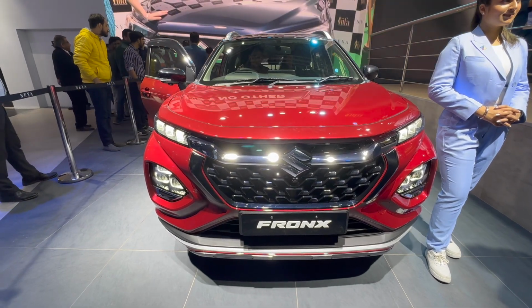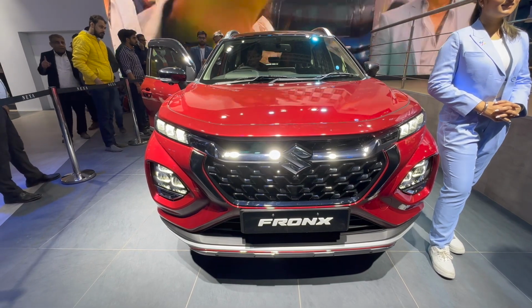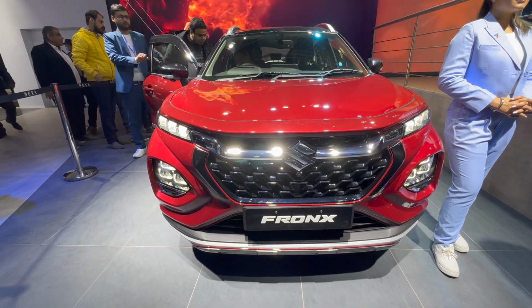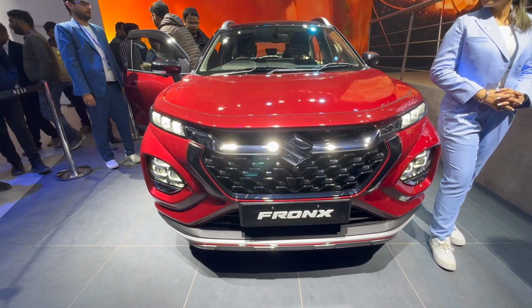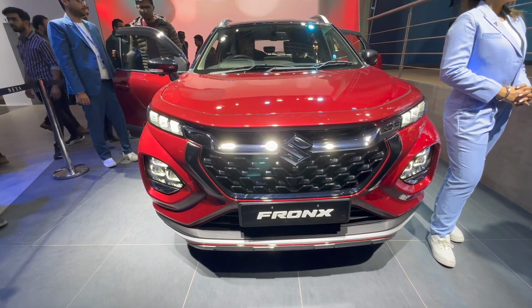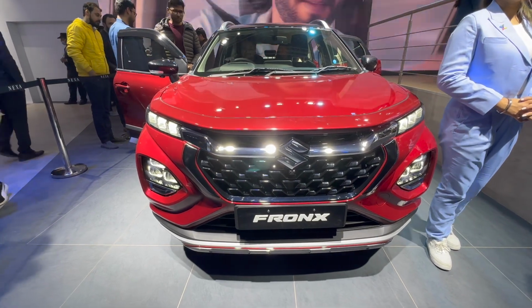This Fronx is one design which I absolutely love coming from the Maruti Suzuki stables. It is so good to look at from the exteriors. It has really blown my mind away. The name of the car, however, is strange because it's kind of difficult to pronounce for most people. Some of them were still not able to understand that word, and many people were actually asking themselves at the reveal, what word? So that was kind of strange.